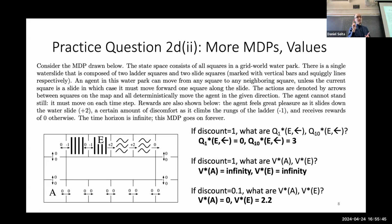Because the discount factor is 0.1 now, it does not make any sense to go through this entire sequence, because you get -1, discounted, and then you get +2, but it's discounted so much that it's the same thing we covered here. You can try a single -1 and think a +2 is going to help, but if the discount is 0.1, it's better not to even do that because the whole thing is going to be negative. So if you're here, it's best to just dither around here. For E, it's best to go once to get the positive reward, and then just go back and forth and get 0 reward. So it doesn't converge, it's exactly 2.2.